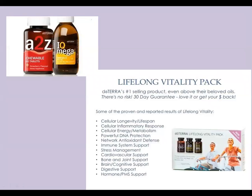This is one of the best-selling products right here. It was #1 recently, and think multivitamins, but way more extreme. So these products here are what I actually have on my monthly order, because they do run out monthly if you use them like you should.